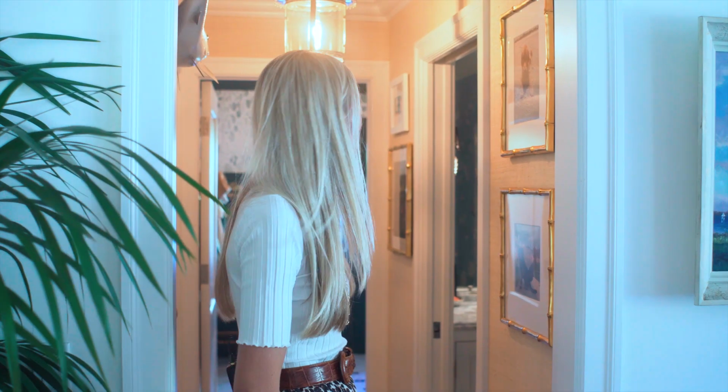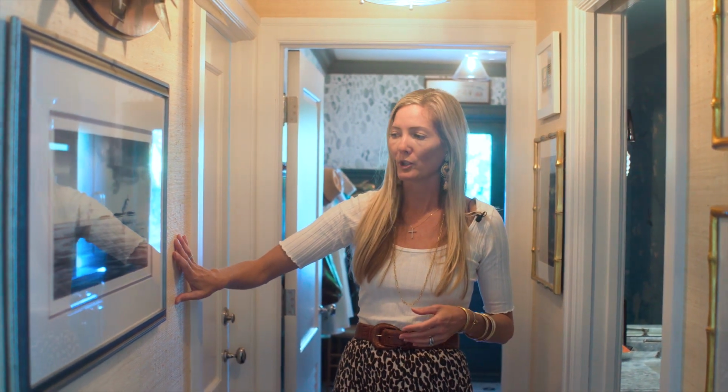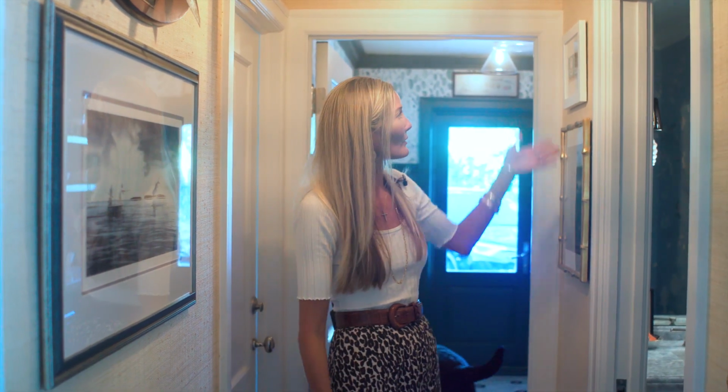So come on through this teeny tiny hallway into our powder room and then our mudroom area. We made this hallway special by accenting it with this grass cloth wallpaper, which is a favorite of mine. I use it on projects constantly. And then I just decided to give this little teeny tiny hallway some personality with fun pictures, my husband's bonefish that he caught on fly.